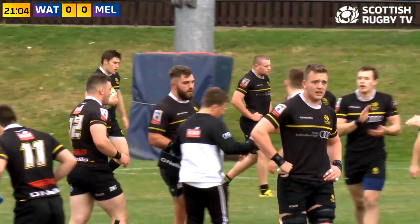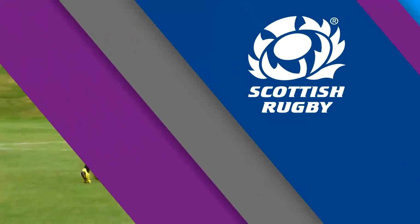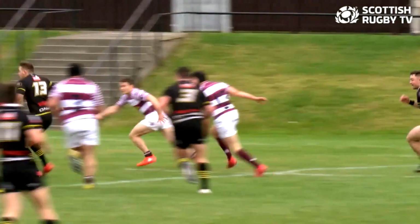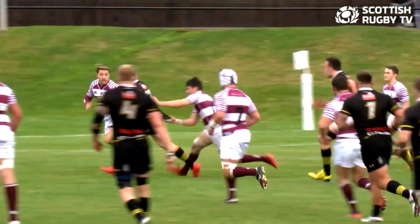Good to see the front five, you know, Jamie Batty getting the ball, stepping, beating a player on the inside. So, you know, they're moving players. There's Richard Taylor just stepping. Richard's a really good step, a good strong ball carrier, and then keeps the ball alive.